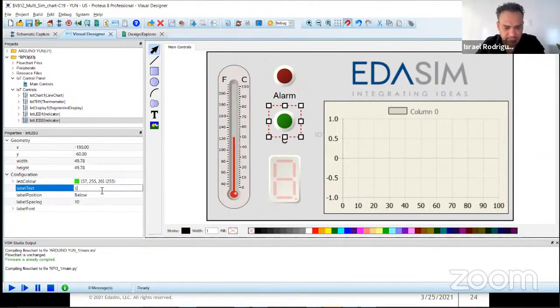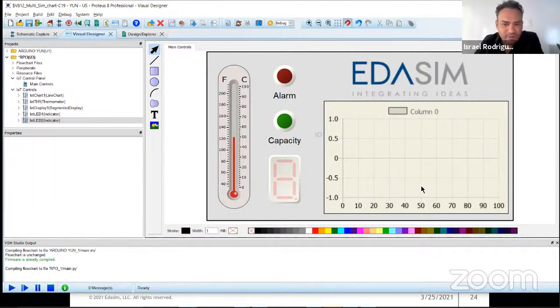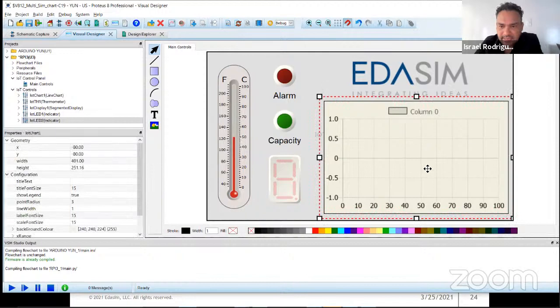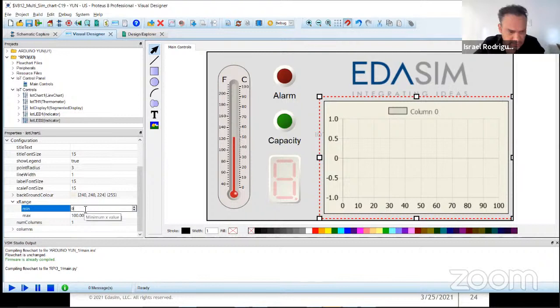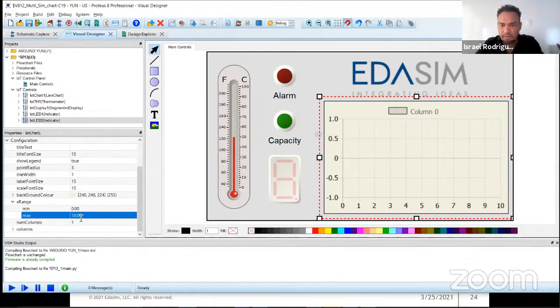And this one is the capacity of people inside the establishment, inside the mall. I don't know. So now let's see the graph. The graph is here. Let's change the name. Let's change the X range. The X range will be from 1 person to 10 persons. Okay, so let's set up the range from 0 to 10. It means that the first piece of information that I get from the MQTT protocol, I just plot on this one. Another one, 2, 3, 4, and so on. More than 6, more or equal to 6, must turn on the red. And more than that temperature, turn on the red light.